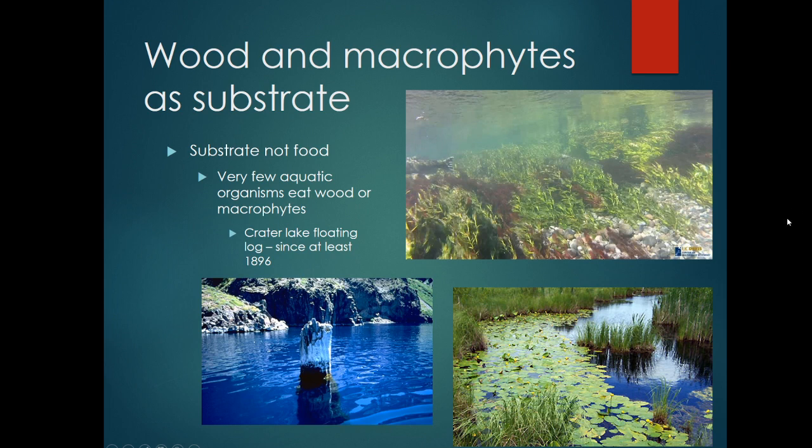Nothing really eats wood either. Even on land, you don't see that much wood being eaten, but in the water, it's even less, right? There are no aquatic termites. Cool, interesting story. There's this old man of the lake. This is Crater Lake. It's a really oligotrophic lake in Oregon. And there's this log that they've geotagged. There's like a GPS tag on it, and it's been floating around the lake since at least 1896, right? So I think that goes to show that there's definitely nothing eating that wood, at least in that lake.